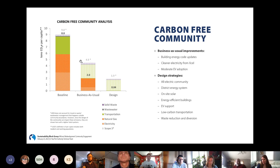When we get to business as usual, this is looking at what we would expect based on improved energy efficiency in buildings due to building energy codes having been updated since all of the buildings in St. Paul, included in that baseline, were built. In addition to changes in Xcel Energy's grid mix, so here we're looking at the year 2030 as a year that this community would be fully built out. So we include Xcel's anticipated 2030 electric grid mix.